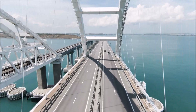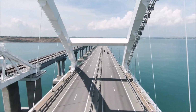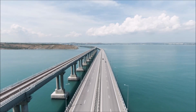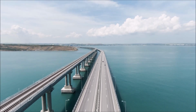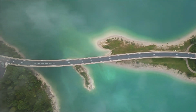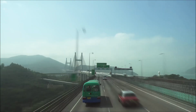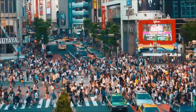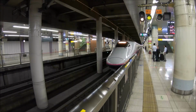Crossing over to the dynamic regions of Hong Kong, Zhuhai, and Macau, let's explore the $18.8 billion bridge connecting these vibrant cities. Welcome to the Hong Kong-Zhuhai-Macau Bridge. This bridge is not just a physical connection, it's a testament to regional cooperation and development. Join us as we traverse the length of this impressive structure.